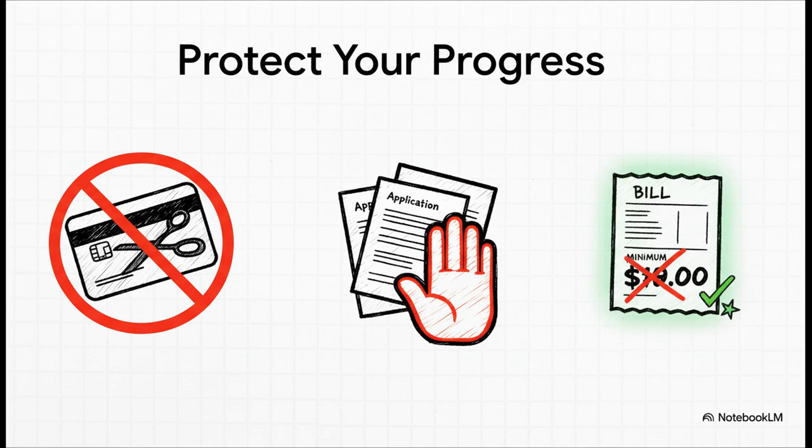Number 2, avoid applying for a bunch of new credit all at once. Every application dings your score a little. Space them out. And number 3, always pay more than the minimum. The minimum payment is a trap designed to keep you in debt forever.